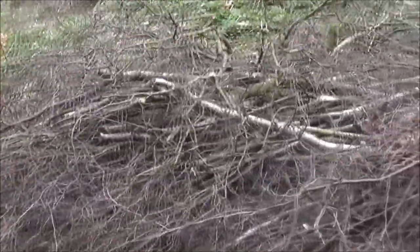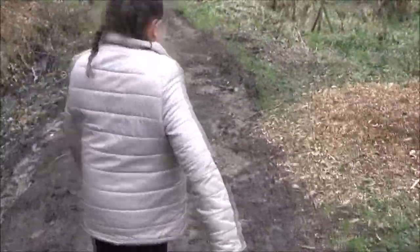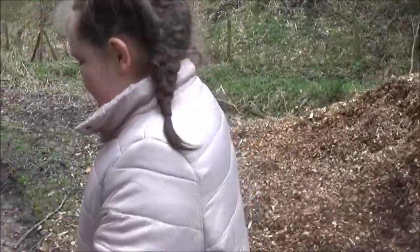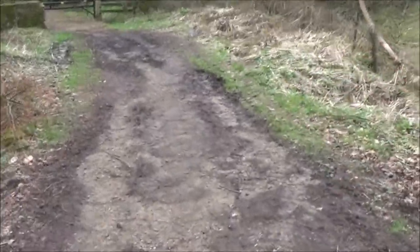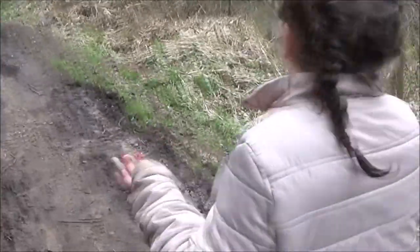On your left, loads of branches, just little ones like this. And you see on your left again, wood chips. The animals will be nesting in that. It's a nice place for them. And as you come up here, you can see the gates. Now it's a very old wall there.